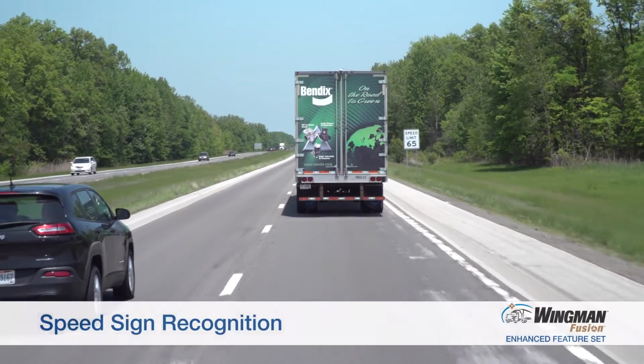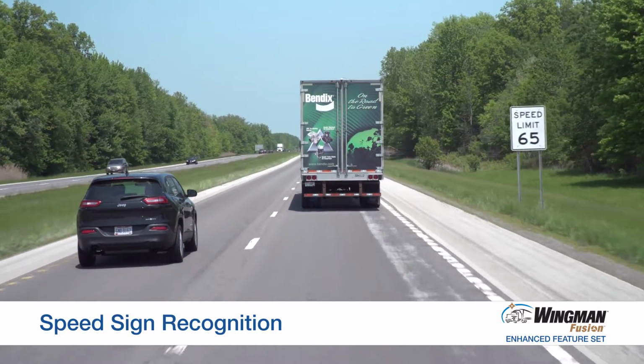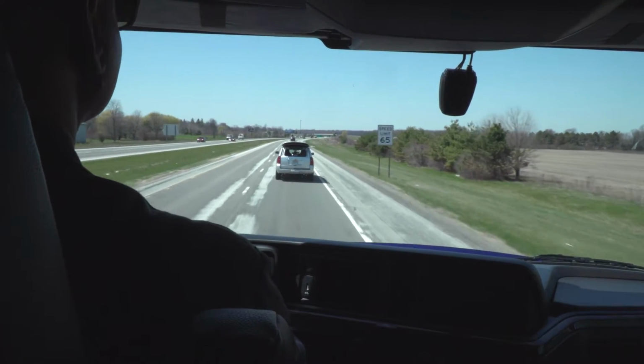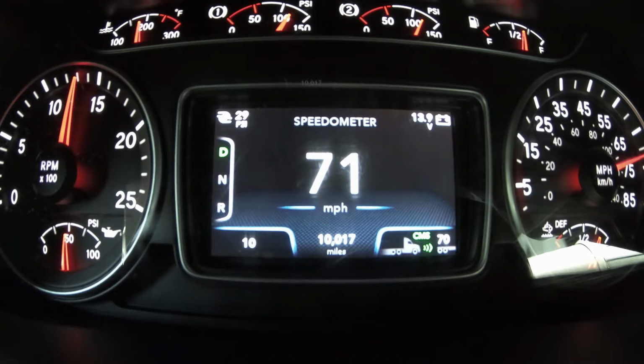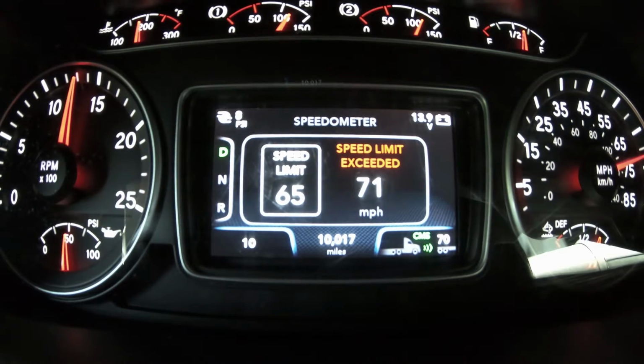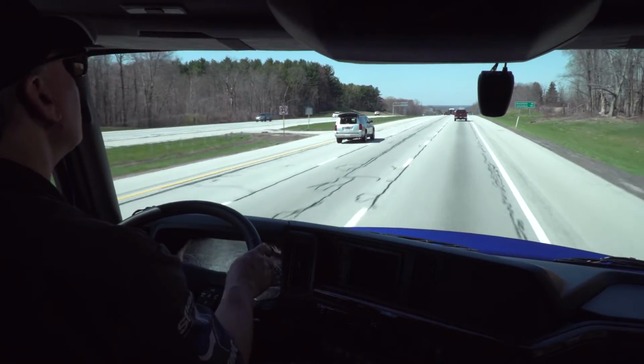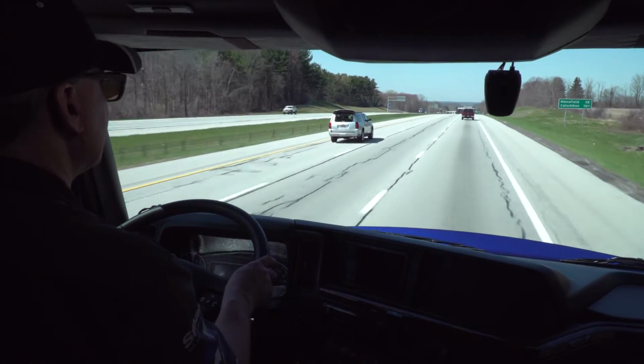Bendix Wingman Fusion features speed sign recognition. The camera can read the speed limit sign in front, and if we're exceeding the speed limit by 5 miles an hour, it will give us an alert, and if exceeding the speed limit by 10 miles an hour, it will give us an alert and a 1-second dethrottle.